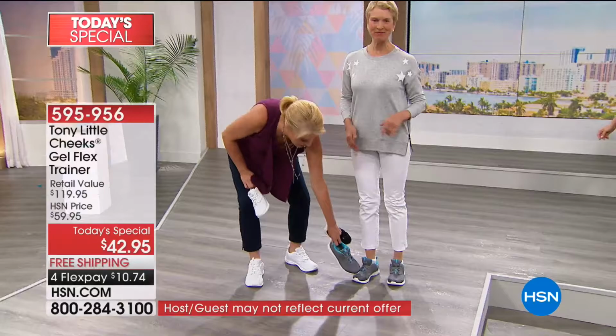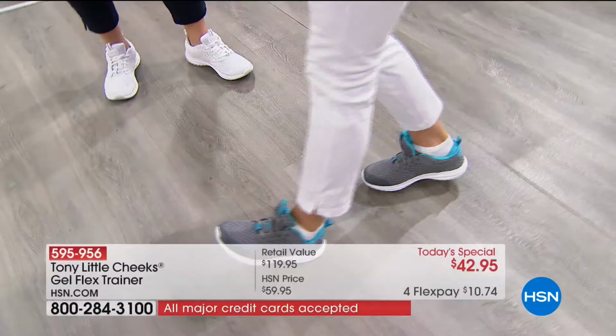How gorgeous is this gray? Number one best-selling color. All right, Miss Barb, get Donna. But Donna, look, we're matching tops. Oh, those are cute. We both are wearing Iman tops.